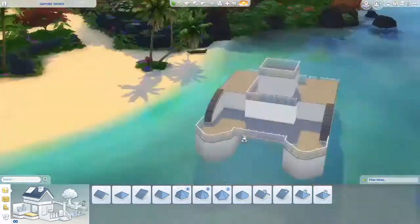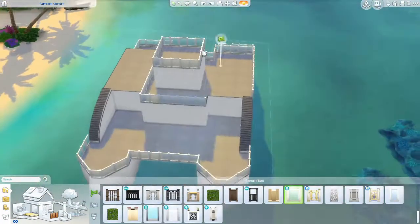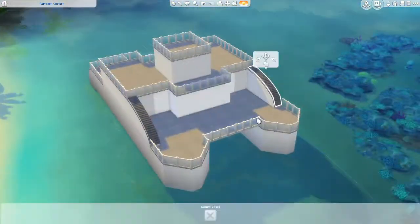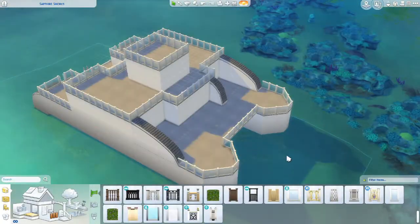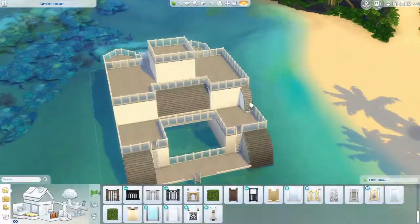Anyways, so you can see that the boat is starting to take shape. I'm adding a lot of fences. I think like any sort of rich person boat, this was inspired by the Wolf of Wall Street yacht and those kinds of boats.